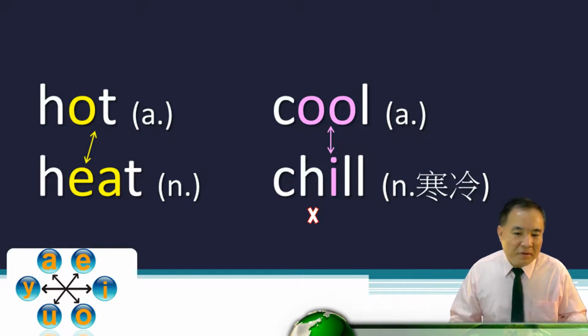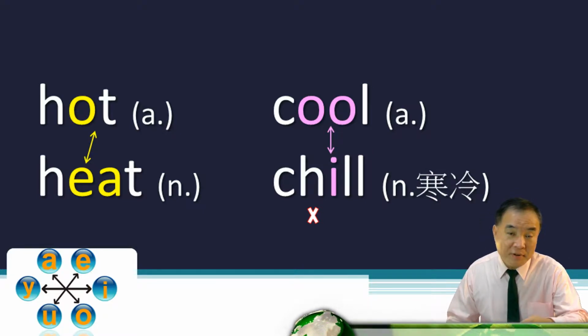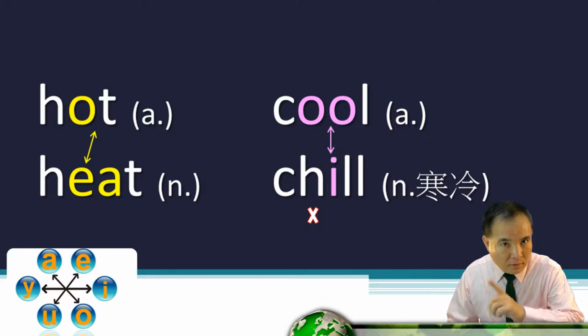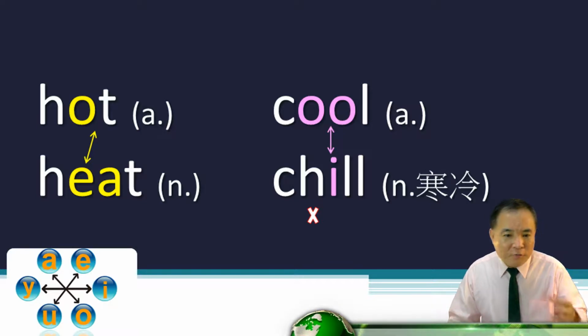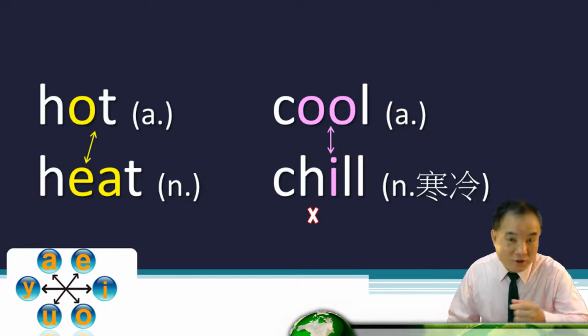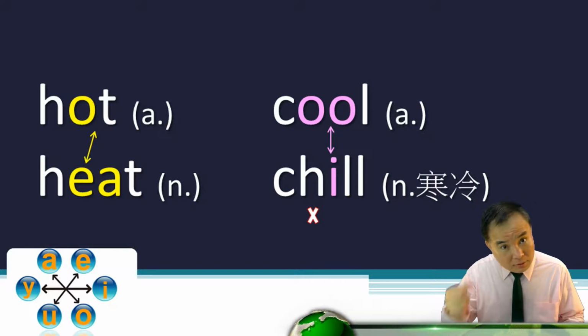For example, hot to heat, from adjective to noun. As you can see, O in hot becomes EA in heat. A-E-I-O-U, they are interchangeable. From cool, you get chill. O in cool becomes I in chill.